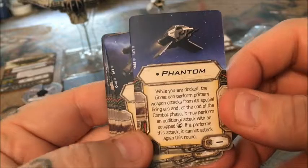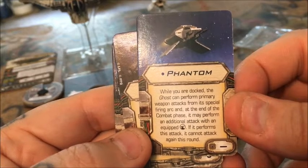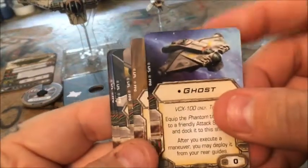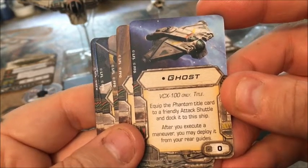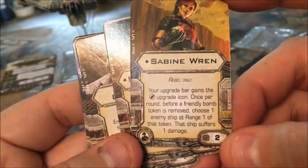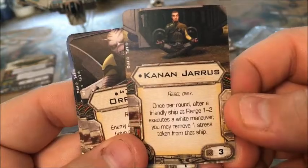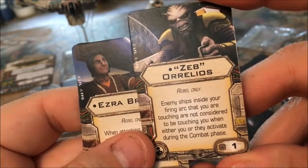Here we've got the Phantom, which is no points. It's just naming your ship, and it gives you this extra bonus rule. You have the Ghost, which is 0 points, and gives you all of that. This is a title card. Then we start getting into the pilots. You have Sabine Wren, Rebel only, 2 points, and that's what she does. You have Kanan Jarrus, Rebel only, 3 points. You have Zeb Aurelios, Rebel only, 1 point.